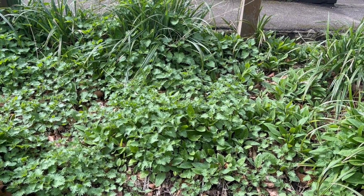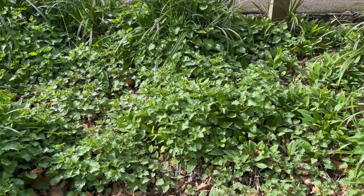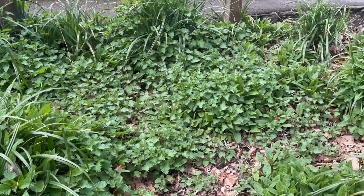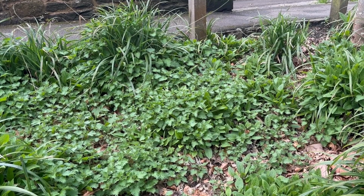Now I believe these are nettles. I don't have any trousers or gloves on, so I'm not willing to take the risk. But I am wanting to collect some nettles this year to make tea and pop them in soups and stews because they're really good for you.